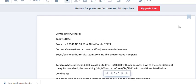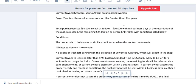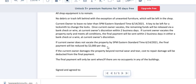First off, this was the contract that I used. $34,000 cash as follows: $10,000 within 5 business days, $24,000 on or before the 14th. That was with her leaving at that time. She was actually a little late. I did not ding her. I had the right to ding at $2,000 a day if I wanted to.